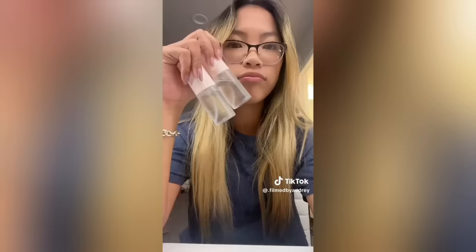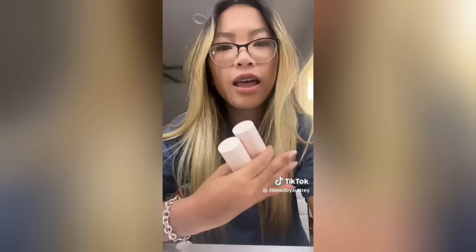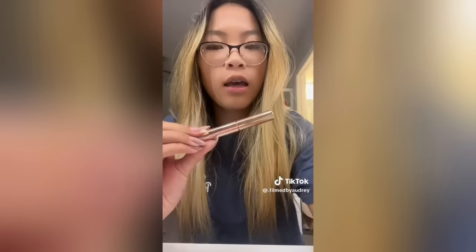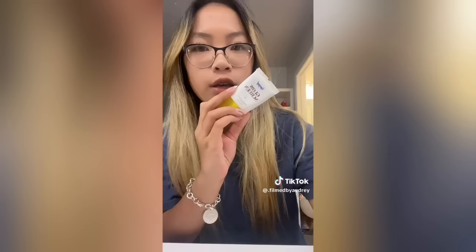The Rare Beauty 4-in-1 Optimist Mist. Honestly, these just don't work whatsoever. To me, they just feel like water. The Anastasia Brow Gel. Don't get me wrong, I love the Anastasia Brow Freeze, but this one just doesn't do anything.